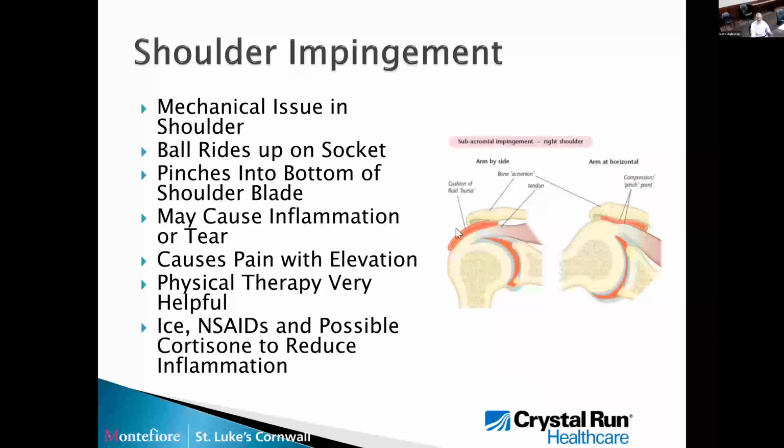Shoulder impingement, as I said, the shoulder joint mechanics put it at risk of being injured. You have that big ball and small flat socket. And when you raise your arm up, like this is showing here, that tendon gets pinched, and the bursa also gets pinched into the bottom of the shoulder blade here, and that can irritate it. It can either cause inflammation, which is, I guess, if you're lucky, or a tear with further injury to it.